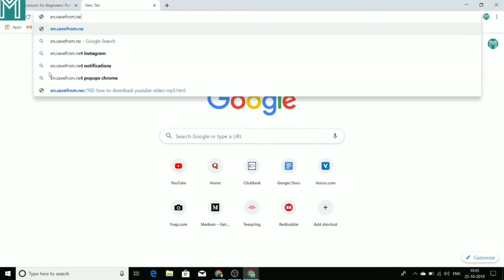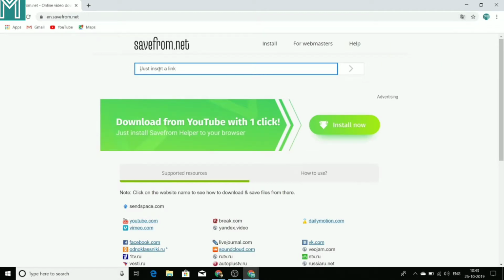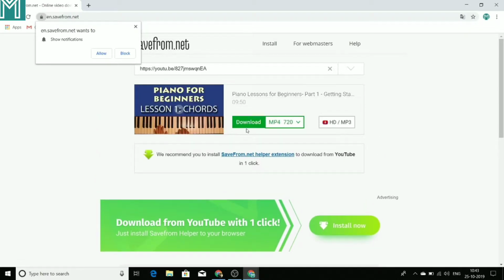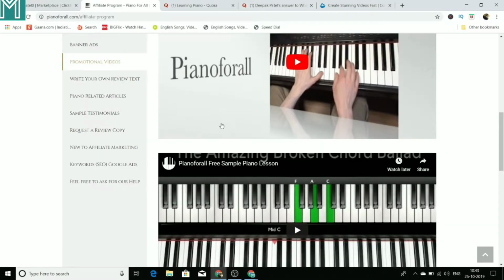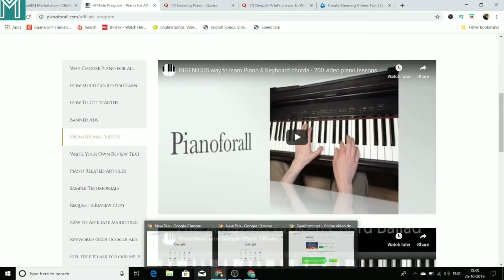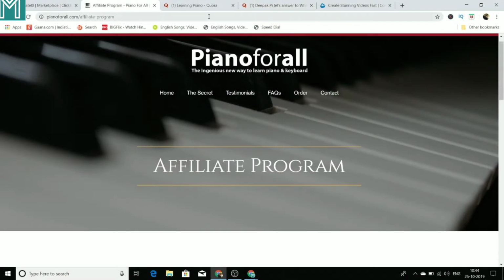en.savefrom.net. Okay, just enter. Then you will come to this site. You just have to paste your YouTube video link over here, and you can download this video. Okay, and then upload it to your YouTube channel again. That's simple. Now after you found Creative Commons videos and uploaded those to your YouTube channel, you are ready for the video.